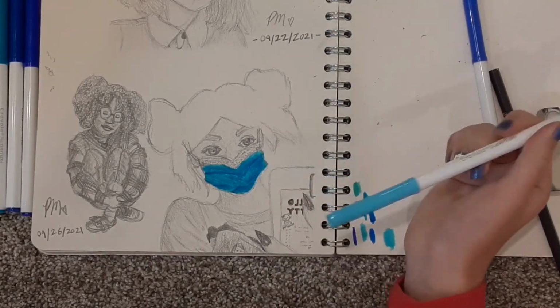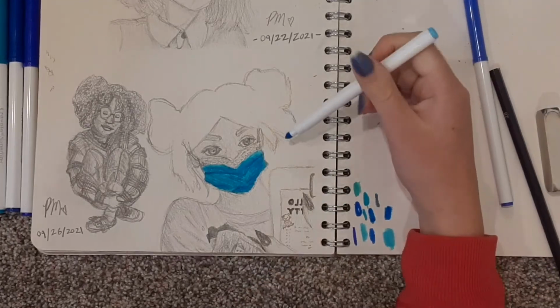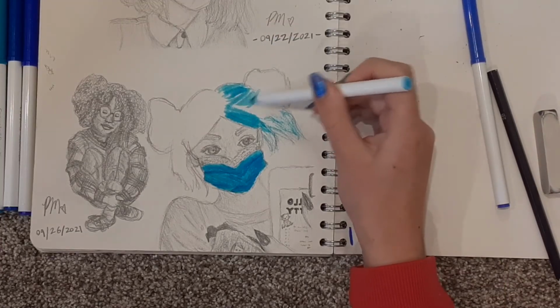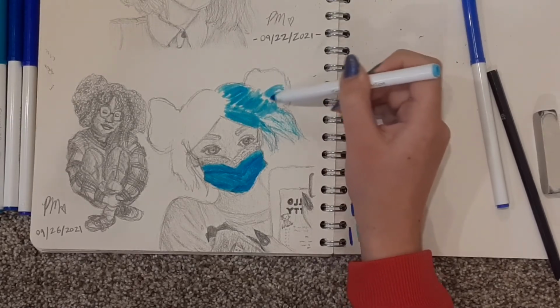Definitely using this color for the highlights of the hair. I'm gonna use this for the shadows. Just start, I guess. So these are bangs. This is so scary. I don't like this. The whole bun is actually pretty dark.